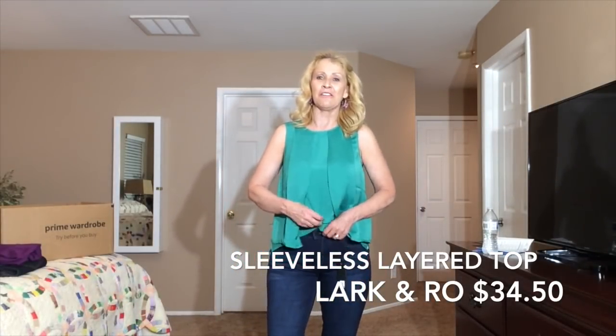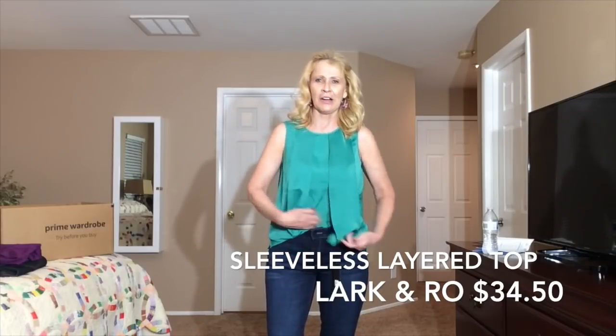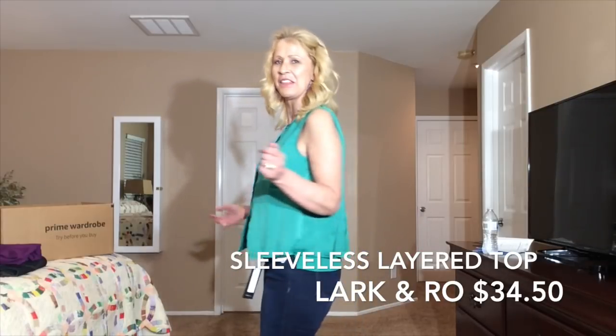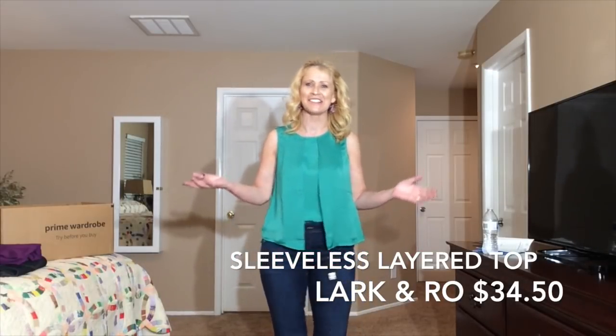And check it out. If I do a front tuck here, now I truly have that vest looking thing going. What do you think about that? Could I wear it like that? Does it look all right? Let me know your feelings on that.